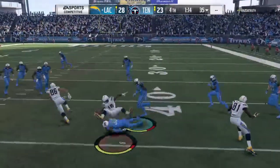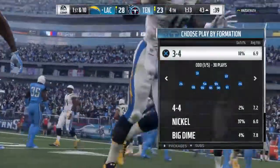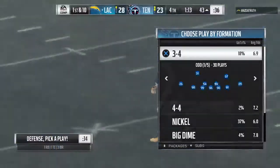No doubt about it. And this will not work out. The Chargers able to recover. Fourth quarter, they felt like they needed the football back. Unfortunately, they couldn't get it.